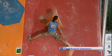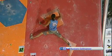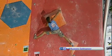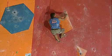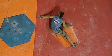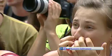Very tense moment for Rustam. At least, yeah, that's right. As Alex said, he is in a good position right now. The weight's off the arms. Stepping up. Pushing himself into the corner.